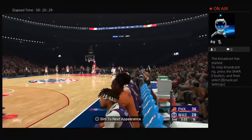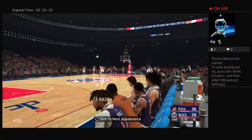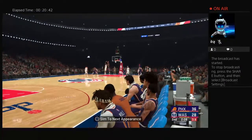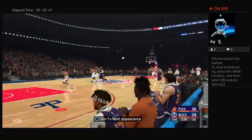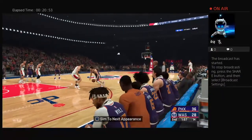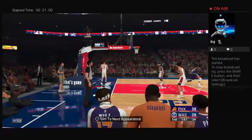Beal against Booker. Pass to Valanciunas. Here's Forbes. Kuzma, left side. Blocked! And here's Porter, averaging around 6 a game. 2 minutes remaining in the second quarter. It's Booker on the wing. Valanciunas covering. And the bucket is good. And now a 10-point Phoenix lead.